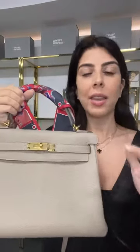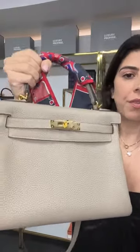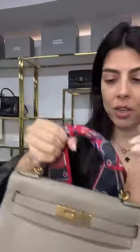So pay a little extra. We're not talking 20,000 pounds for this. We're talking under 40K. Pay extra, get the bag you want, get the color you love, in excellent condition. It's stunning, you guys, honestly.